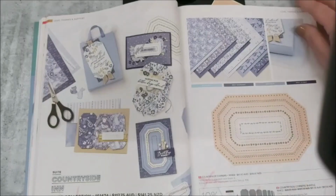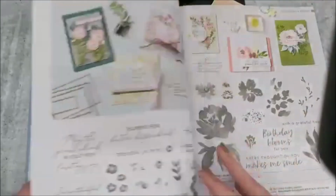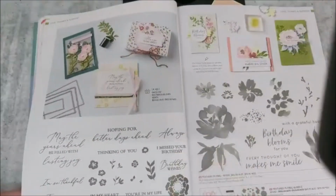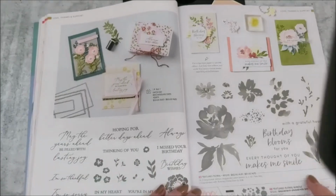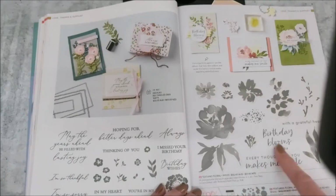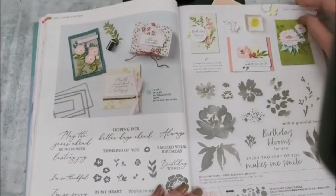Hello Natasha. And we've got, yeah, so the dies are actually going to be staying. We've got Lasting Joy, that is retiring, and we've also got the Textured Floral will be staying, but it's no longer going to be a bundle. So if you want to save that 10%, jump on now and grab that while you can.